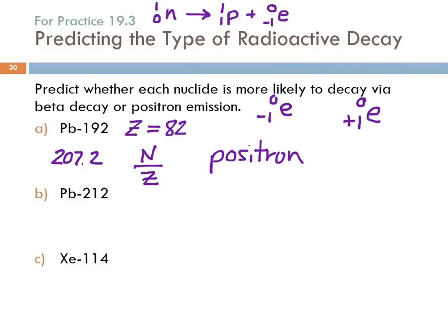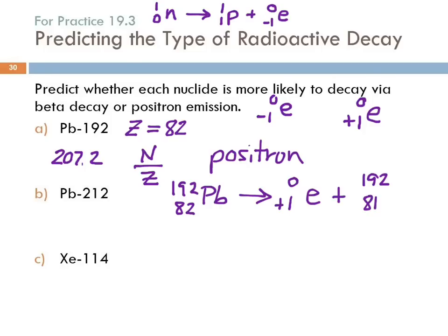N would be the 192. So if we wanted to actually write an equation here, we could do that. Pb 82, and this is 192. And this is another way to figure it out. If you have positron emission, you're going to have 192 still and 81, right? That's going to be Tl. Yeah, it is. It is an Tl.